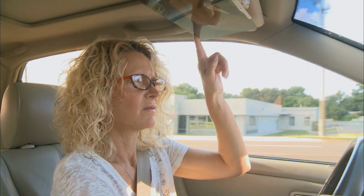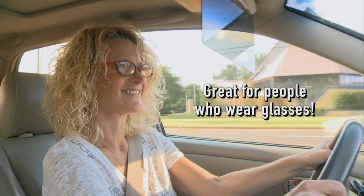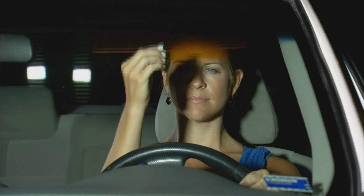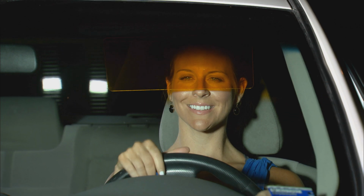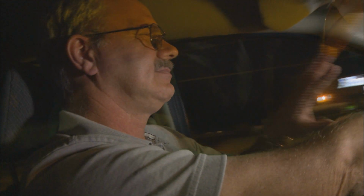If you wear prescription glasses, VIZCLEAR HD gives you the sun and glare protection you need, eliminating the need for expensive prescription sunglasses. At night, oncoming headlights, street lights, neon signs, and even bad weather can make seeing anything while driving at night dangerous. But just flip down the VIZCLEAR HD night lens and you've got high definition, clear vision with incredible color and clarity. Flip it down and see the difference with your own eyes.